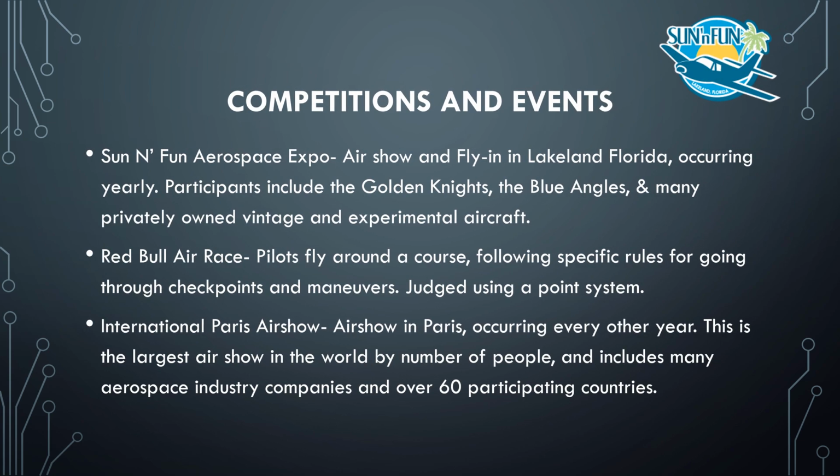Air shows became more prevalent as aviation became affordable for the general public. A few well-known competitions today include the Sun and Fun Aerospace Expo, which is an air show and fly-in in Lakeland, Florida, occurring yearly. Participants include the Golden Knights, the Blue Angels, and many privately owned vintage and experimental aircraft. In the Red Bull Air Race, pilots fly around a course following specific rules for going through checkpoints and maneuvers. It is judged using a point system.